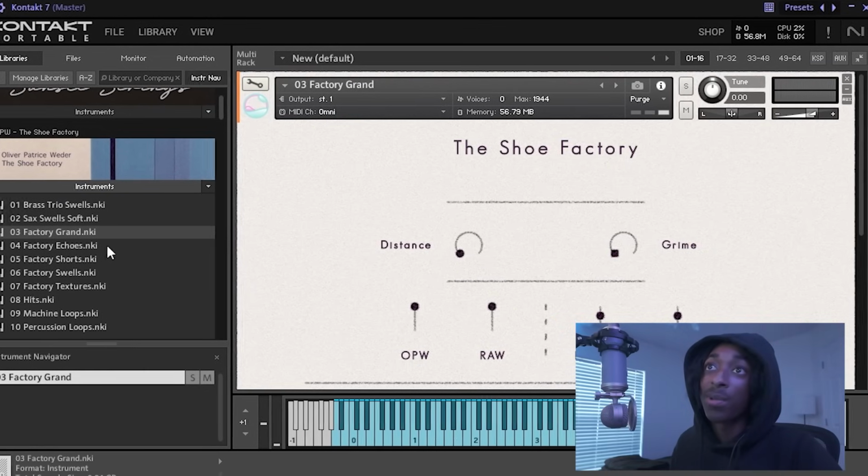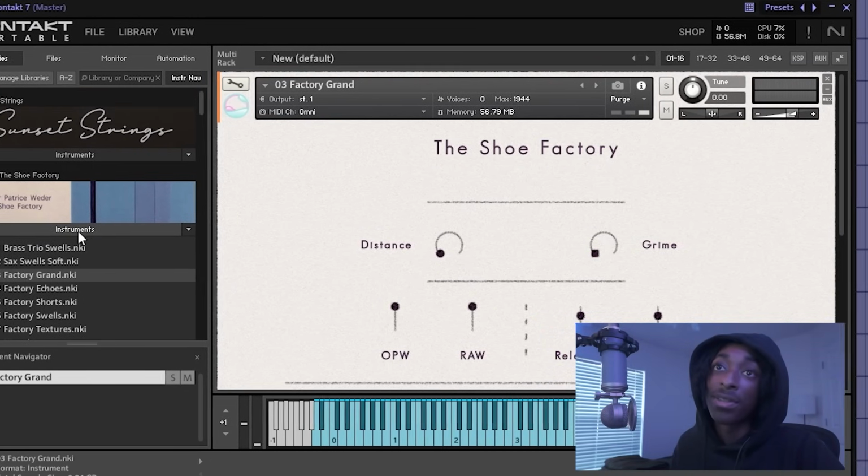So these next 3 banks are 3 banks that you can find inside of Contact. The first bank in Contact that we got is the Shoe Factory. You can find this on Spitfire.